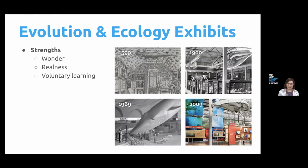So I wanted to start by taking a look back at the history of evolution and ecology exhibitions. These are topics that natural history museums have been presenting pretty much since they were founded hundreds of years ago, often towards a very scholarly audience. But nowadays, as far more public-facing institutions, they have a lot of opportunity to tap into these rich collections of exciting specimens and cutting-edge science going on behind the scenes to create really engaging learning opportunities about evolution and ecology.